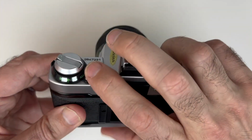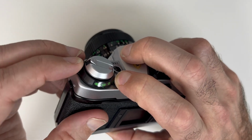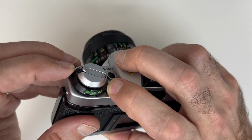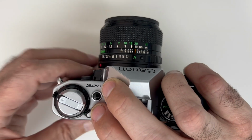This guy doesn't have any exposure compensation, but what it does have is a much easier to use ISO dial. So you press the button that would have been exposure compensation on the A1, and you can easily rotate it with a little nub on the edge. You can set your ISO. And if you want to do exposure compensation, just change your ISO. It does the same thing, and it's a whole lot easier to do on this camera. Don't forget to put it back.